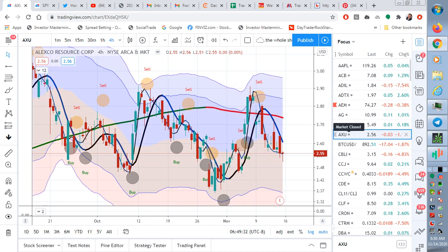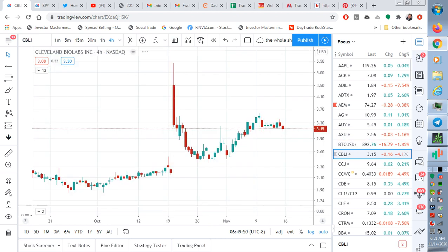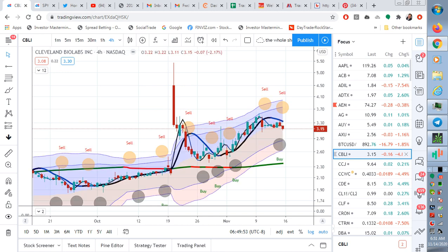Here's AXU. You know, same thing. Keeps poking its head above the 144 and failing, above and failing, but now it's making a higher low. So it's making a higher low here. If we get a flip on the fast ribbon, it's worth taking a shot. This one is consolidating down. You see where the fast ribbon, slow ribbon is rolled over. Fast ribbon turned up and then failed. And so I'm expecting potentially some more weakness here. So just watching.